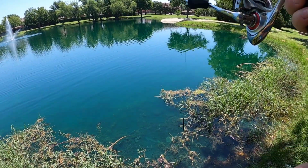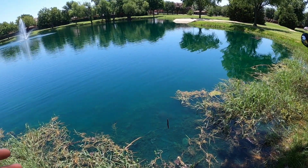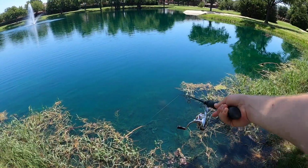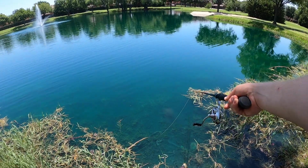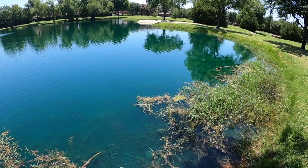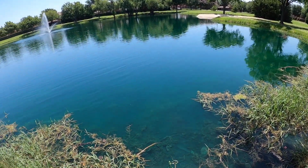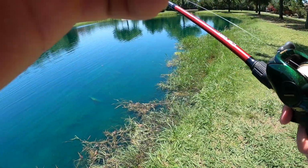Oh, where are you going? Don't understand. Are you not hungry? Literally, that fish was sitting right under this little chunk of grass, just hanging out in the shade. He didn't look hungry, but geez, I was about to give you a free meal. There's a bass right here.